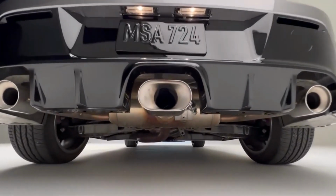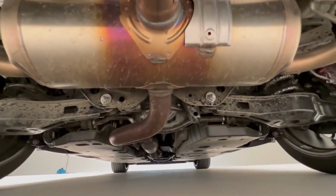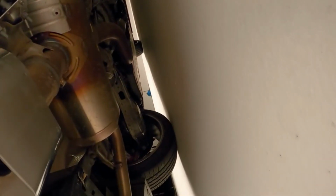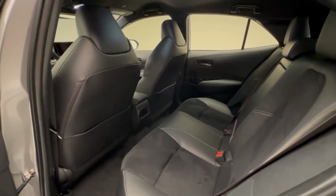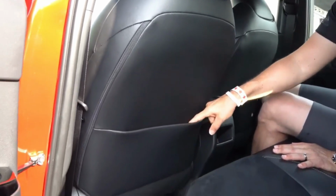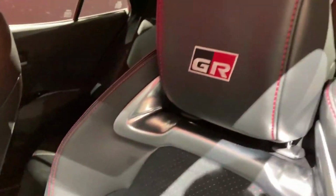Now on the transmission tunnel, there's a short throw shifter for the 6-speed manual transmission, and if you are lucky enough to get the Circuit Edition, there's a shifter knob with the word Morizo signed on it. Right beside that, there's a traditional mechanical handbrake to help better control power slides. The seats are big and sporty and have special contrast stitching, and they also have the GR badge. Fabric-covered sport seats are standard, but those get upgraded to Alcantara suede and synthetic leather coverings in the Circuit Edition.